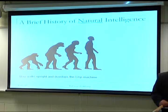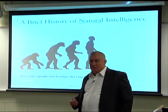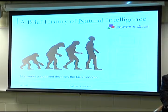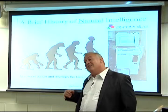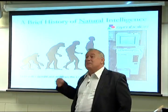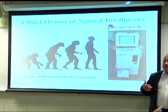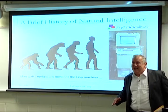So then man walked upright and developed the Lisp machine, one of the really incredible achievements. There was a Lisp machine company called Symbolics, and they built basically a high-speed hardware implementation for Lisp. The top point of programming was then to be able to program Lisp and AI on hardware machines like this. They were super expensive and very, very fast. Of course, the whole market crashed in the AI winter.